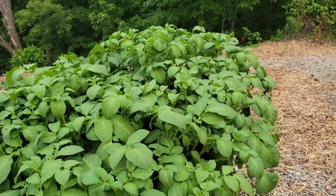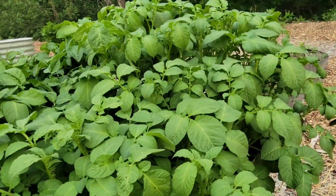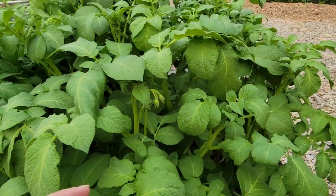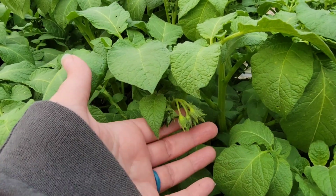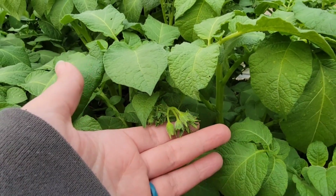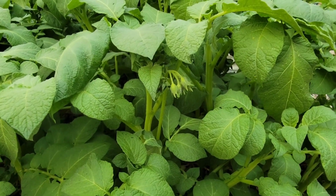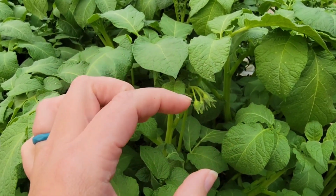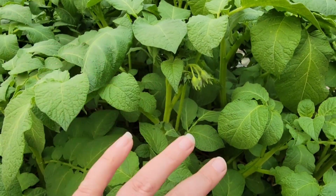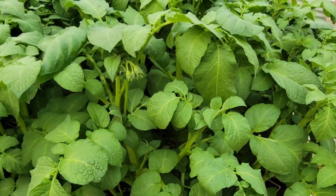This is one of the potato beds. These are regular potatoes here. These recovered really nicely from the frost, and this is exciting. When these bloom, that's when you know you can start stealing potatoes, which means you can dig into the soil and find little mini potatoes that have amazing flavor, and you don't have to dig up the whole plant. You can just take what you want for dinner.